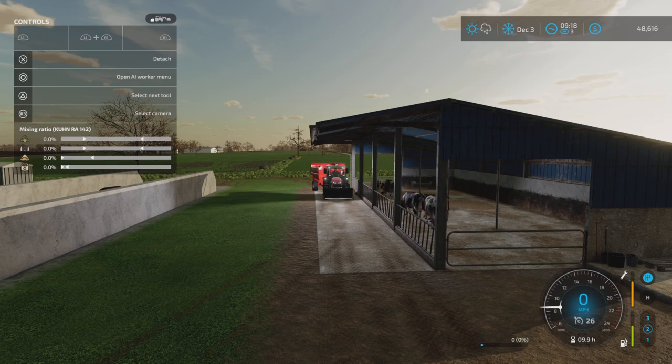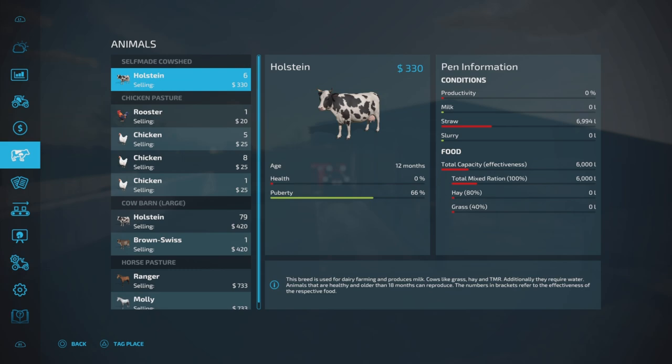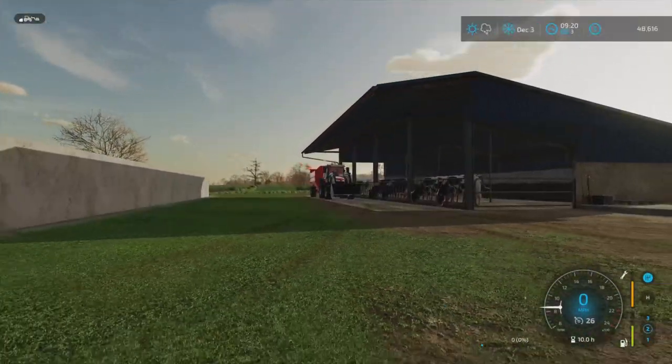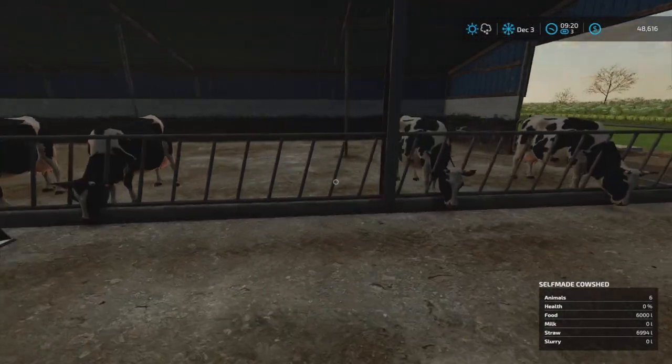Let's check the animal menu. All right, so we can do this probably 3 or 4 more times before they're gonna be happy. We're definitely gonna need to get a weight before we do that. We got cows and they are eating.